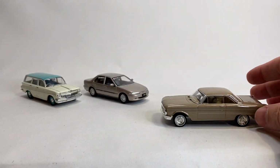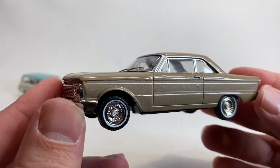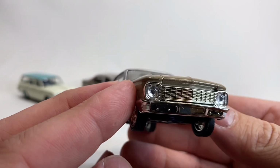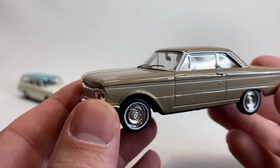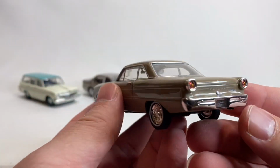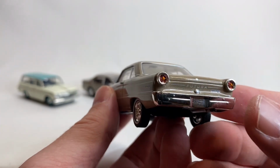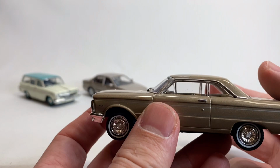65 Futura hardtop. Looks like, I don't know, a classic American car, the smaller muscle cars. Lens headlamps, chrome wipers, beautiful gold metal flake paint job. Coming around on the rear, some lens tail lamps on that. You can see that white steering wheel through the glass. Glass is really good. Not a whole lot of distortion back there. You can see my finger.